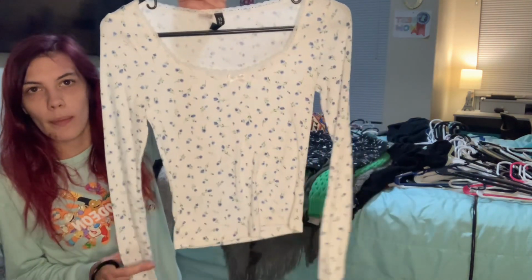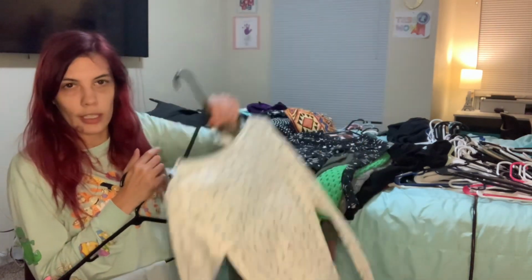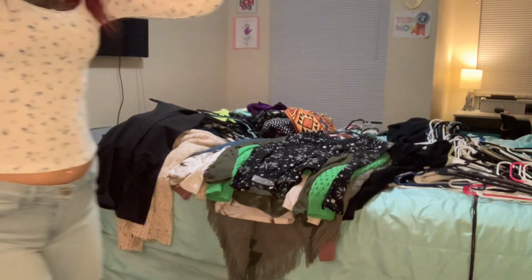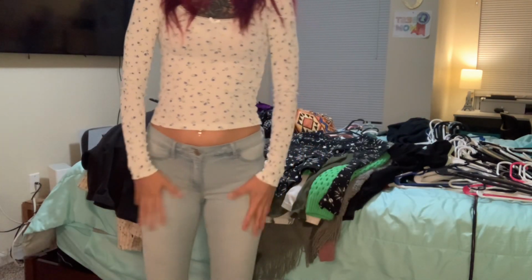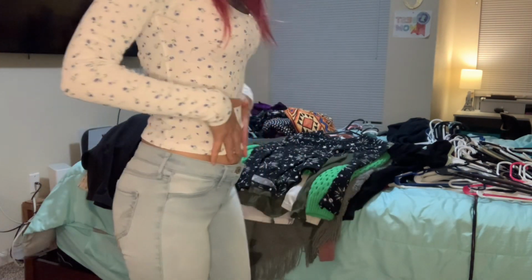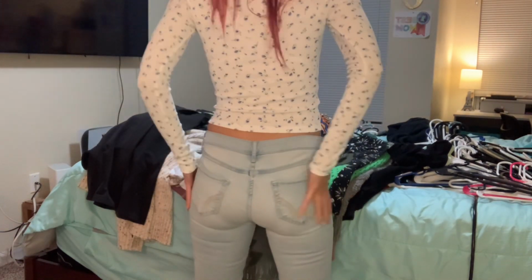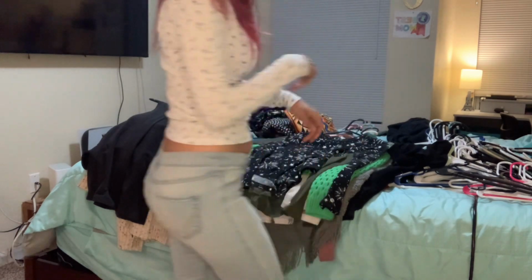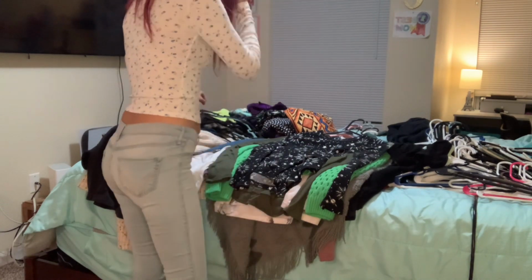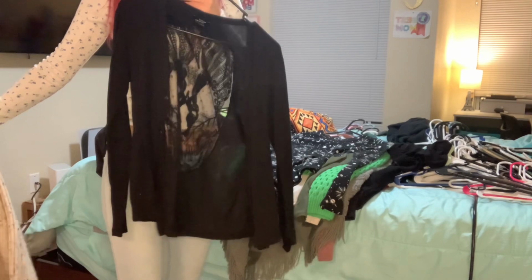I got this from H&M. So it's a really cute shirt. It's kind of like a low high cut. It's crop top-ish. So we're gonna try this on, this little outfit. Okay, so here's this outfit. It doesn't have any pockets, but it's like a cut. And then my pants got pockets. So yeah, and then you can just wear this with a cardigan. You can wear it like this, or you can wear it like this.